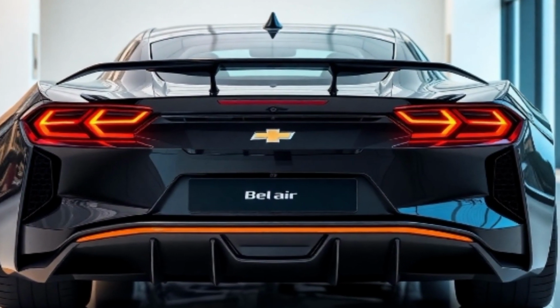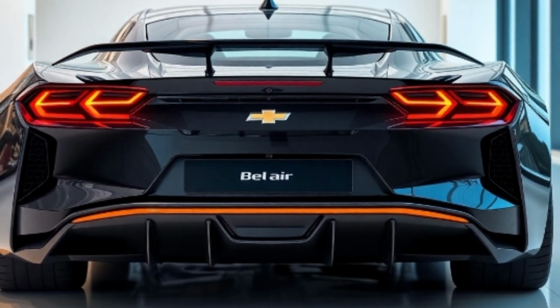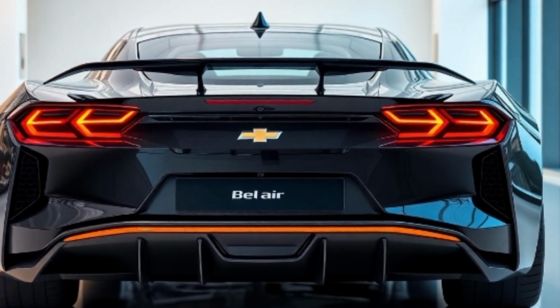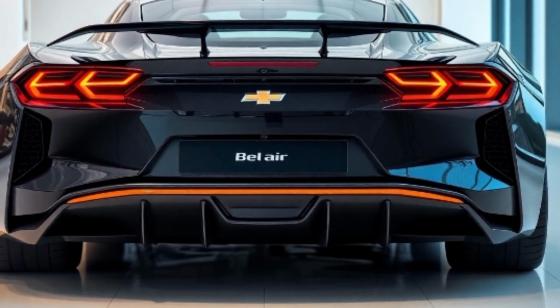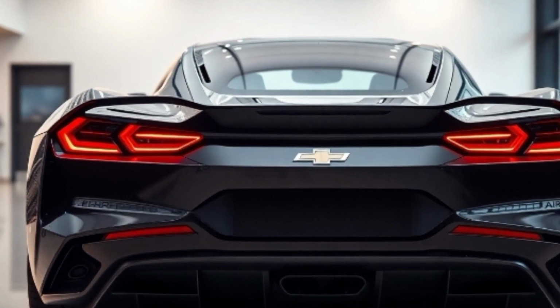Chevrolet introduces a plug-in hybrid version, combining efficiency with performance for a cleaner drive, thanks to an advanced suspension system and available magnetic ride control. The Bel Air offers a smooth, dynamic ride that perfectly balances comfort and agility.